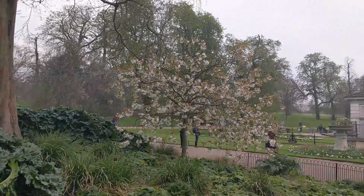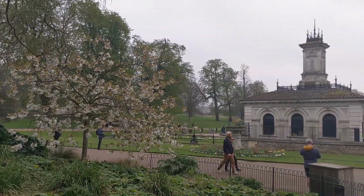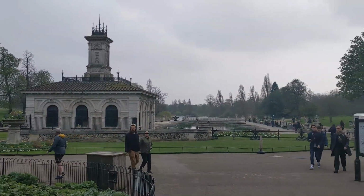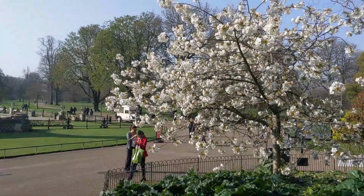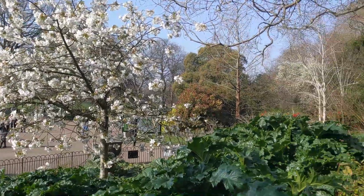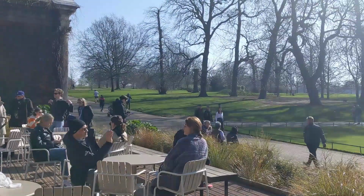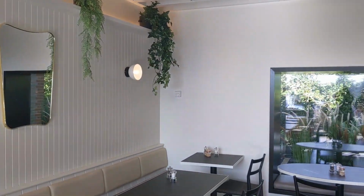I'm going to start with my favorite cafe and the one which I probably spend most of my time in, and that is the Italian Gardens Cafe. As the name suggests, the cafe is overlooking the Italian Garden in Hyde Park. It's the cafe I like to go to most often because I like to go for a walk before or after my coffee. It's actually designed around showcasing the park.